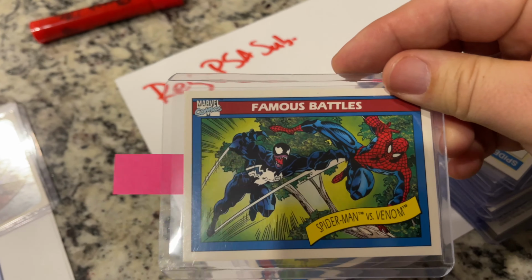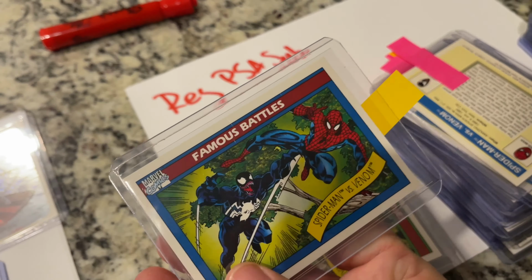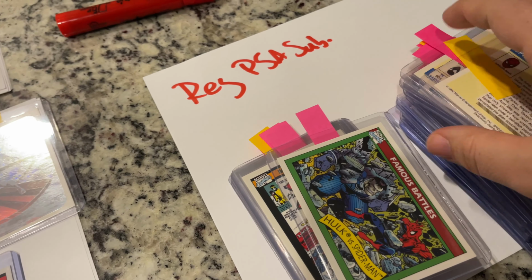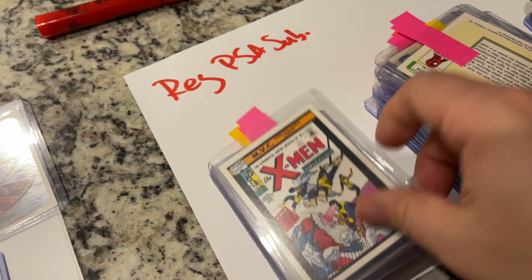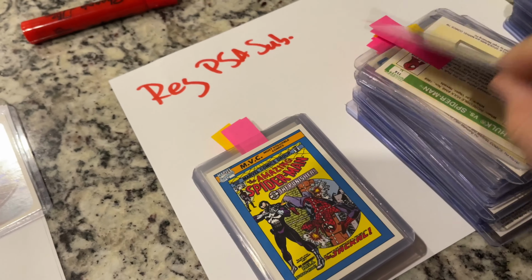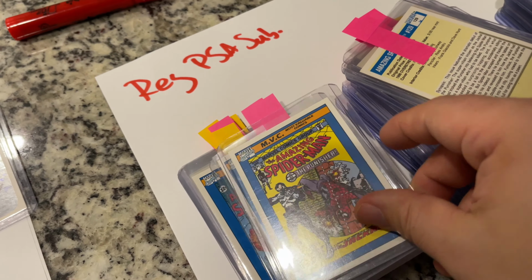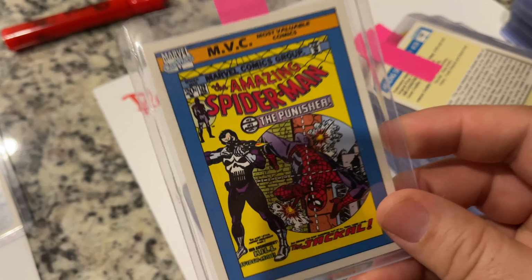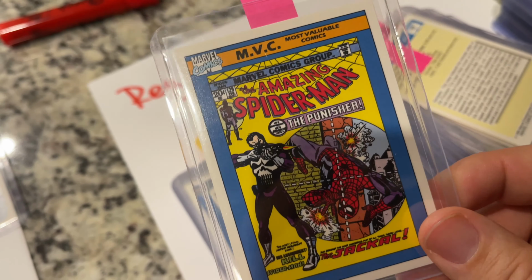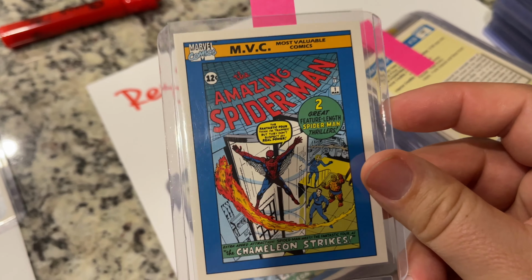Got good looking battles here. Excited about these 2 Spider-Man Venom cards. Spider-Man versus Venom, Spider-Man versus the Hulk. And we've got our comic book covers, our most valuable comics. These all look great. 2 of each year. Just got this book in, so I'm hoping that they both come back high grades, and I'm gonna keep one of them. And I'm gonna display it with my comic book.